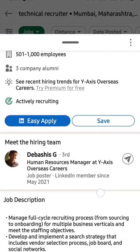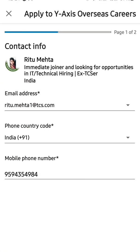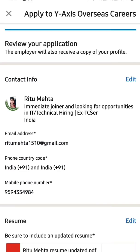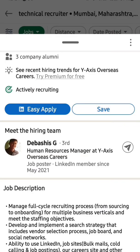Once you click on one job, go to Easy Apply, and once you click on Easy Apply, it's really easy to apply because you just need to select the email ID and the details are automatically popped in. So once you apply, it's directly applied in 2 minutes.